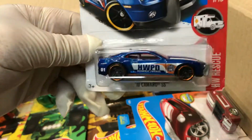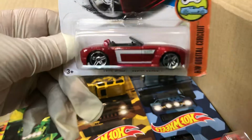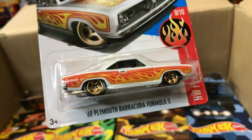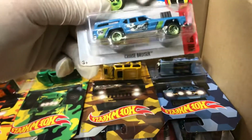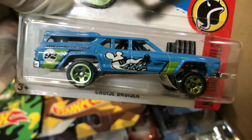2010 Camaro SS. It says Hot Wheels Police Department on the side. Here we have Ford Shelby Cobra concept. Pretty cool. Here we have 1968 Plymouth Barracuda Formula S. White with flames. Awesome, from the Flame series. I saw one of those today, actually. Real one. Cruise Bruiser. It looks like it has a rat inside.